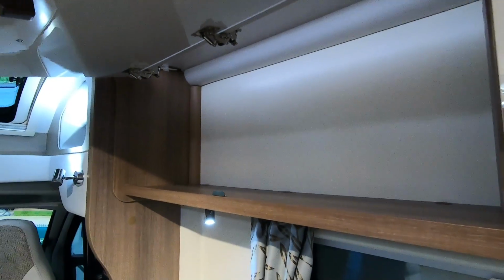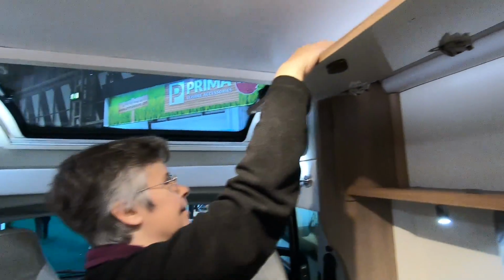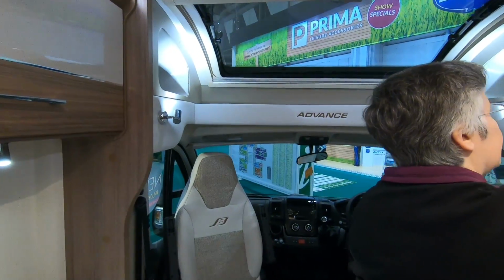Poppy could have a whole cupboard to herself. We could put Poppy in the cupboard. We wouldn't do that, really.